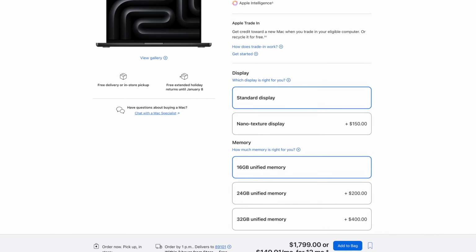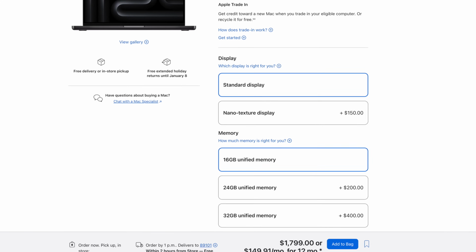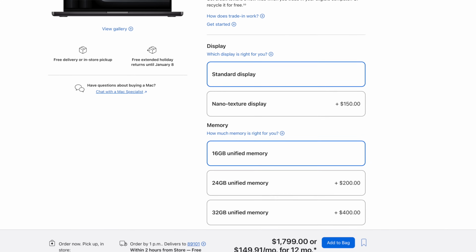And upgrading it on Apple's website is very, very expensive. They charge you an extreme amount, a big premium to get more RAM. More storage is definitely expensive. And that's where I think the Windows counterparts have a leg up over the MacBook. So just keep that in mind. So that's another ugly point of the good, the bad, and the ugly.